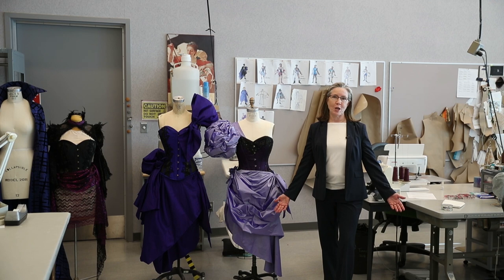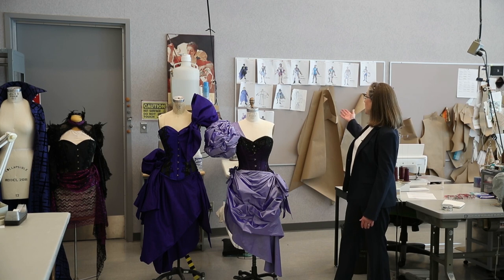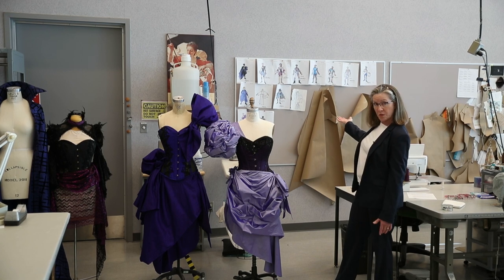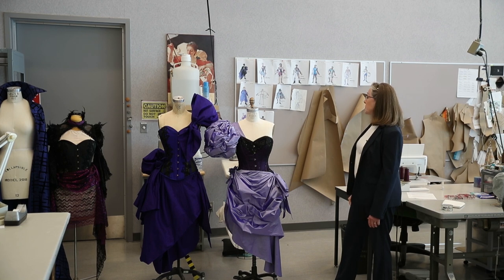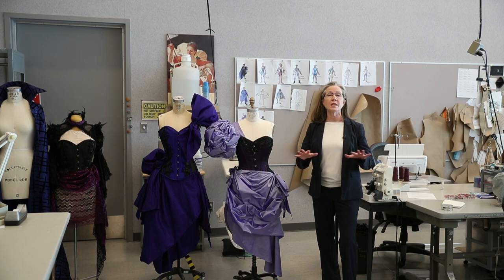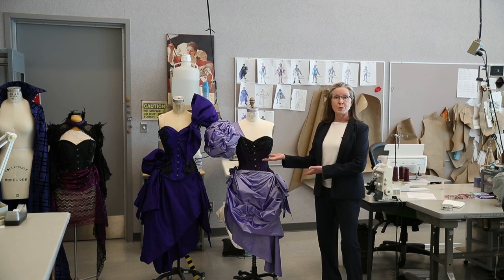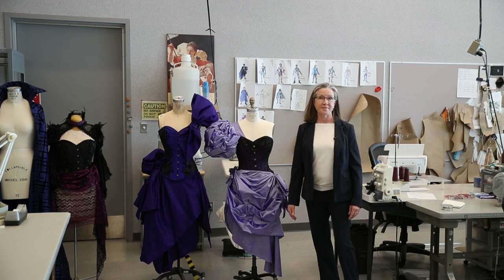Here we are in the costume shop, which is one of the most beautiful rooms in our building. It's run by three brilliant costumers, Joanna Johnston, Julie Davey, and Karen Kutcher. Faculty and student designers present their designs on renderings like these you see in the wall behind me. The costumers then take those renderings and turn them into paper patterns, and those paper patterns are used to cut out the fabric that they then put together into these beautiful costumes that are worn by our actors in our current production of Dracula.